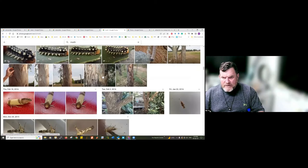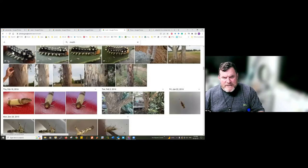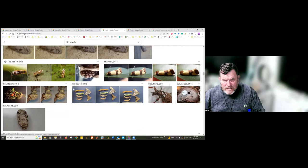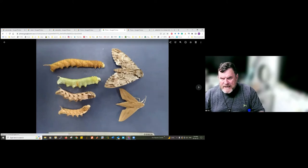Now I want to try and find you a good moth. So this is not a good example of a moth and its hairiness. Find you a good example of one. Okay, hawk moth, still not. They're not the best antennae.